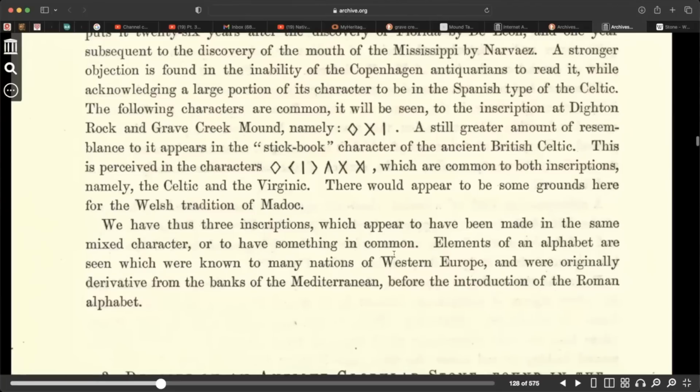All right, we have thus 3 inscriptions which appear to have been made in the same mixed characters or to have something in common. Elements of an alphabet are seen which were known to many nations of Western Europe and were originally derivative from the banks of the Mediterranean before the introduction of the Roman alphabet.